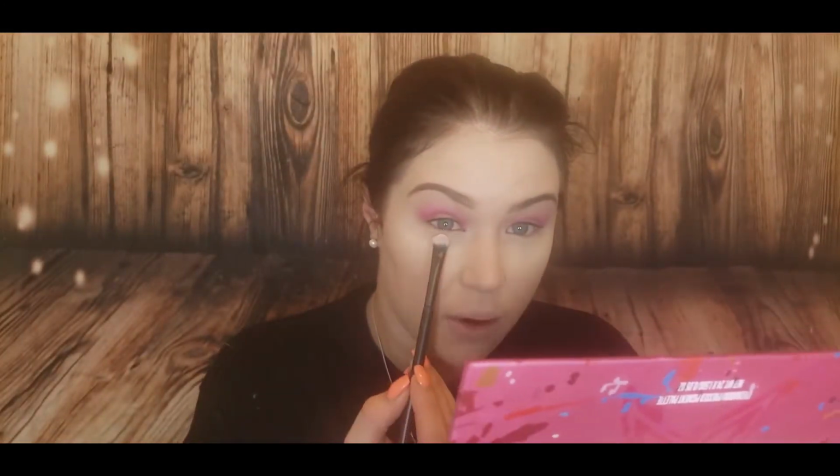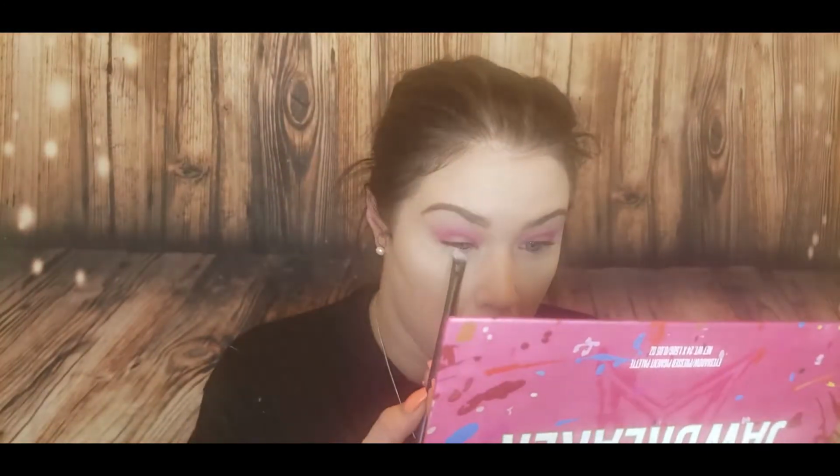And the reason I'm going in with a stark white on my lower lash line, A, it's going to make whatever color I put on next pop. And B, it's going to prep my lower lash line for whatever color I'm going to put on. It's going to be much smoother to work with.